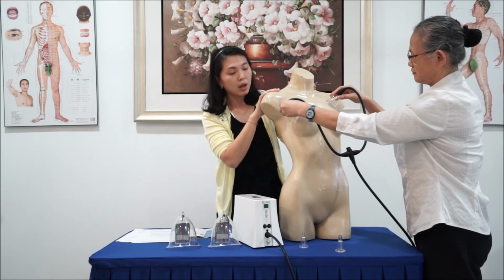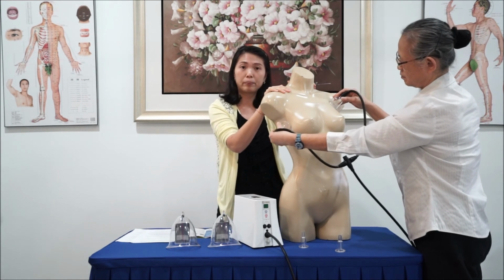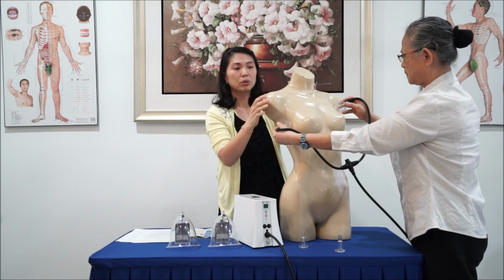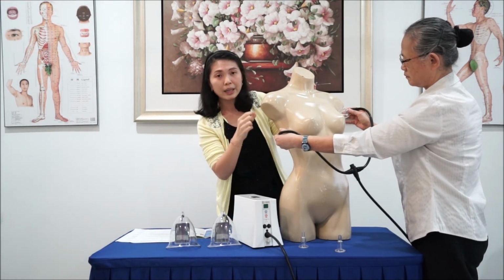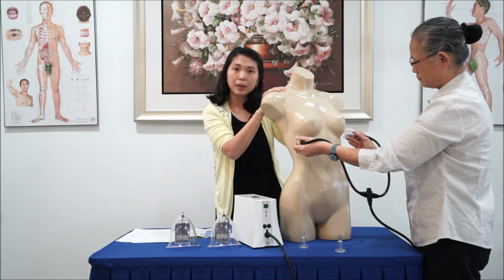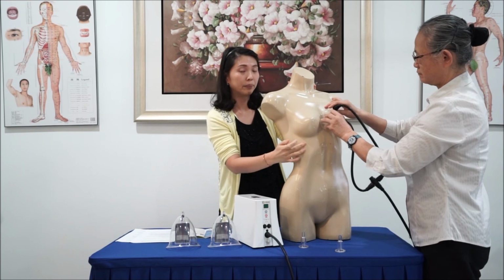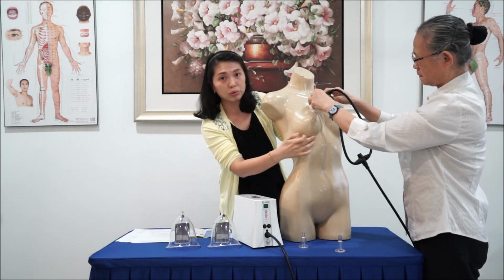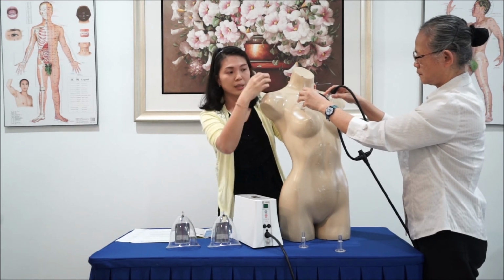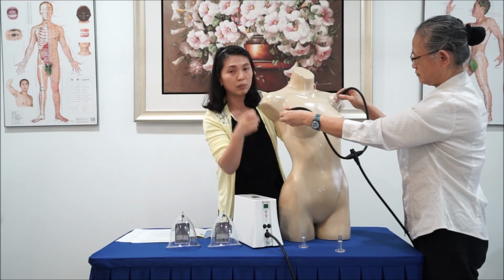For those ladies who wear bras with underwires all the time, even at home, you can imagine that the bra lines are pressing onto your lymph areas. That's why sometimes you feel the aching. It's because there are some blockages being forced onto this area. So the purpose of this cupping is to help start moving the lymphatic system, to help this lymphatic system open up.